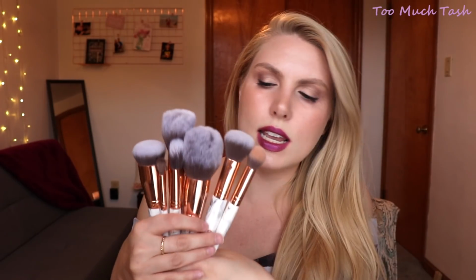If you can see, it has a rose gold ferrule and then a marbleized base. These are very heavy, they feel very expensive, they have a nice weight to them, and the bristles are incredibly soft. I prefer brushes that have a white tip or white hairs on them, just because it's easier for me to see what I've already used on it, and it's also easier to see if it's fully clean. So it comes with a bunch of face brushes and a couple eye brushes too.